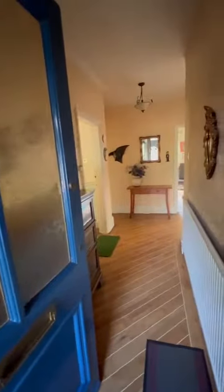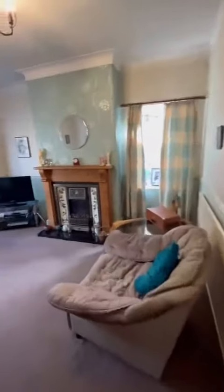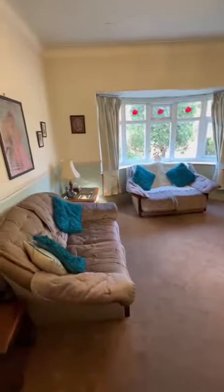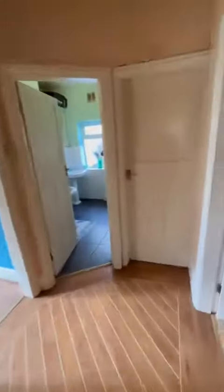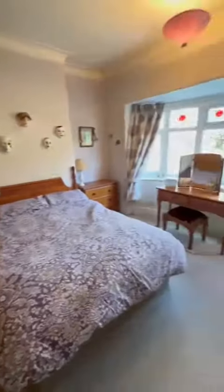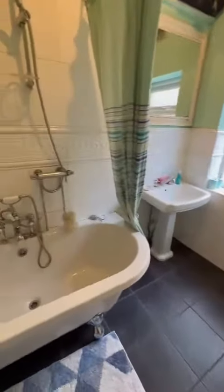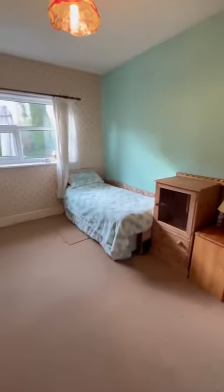So as we go into the porch, head on through to a welcoming entrance hallway, which on your left leads to a bay-fronted lounge, which is a really good size. Not short on space in this property at all. Go through to the second bedroom, which is a large double. Then we have a 3-piece bathroom. Straight over the way, we have a large main bedroom. Would be a really good size double.